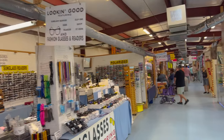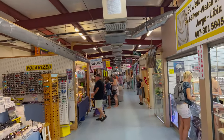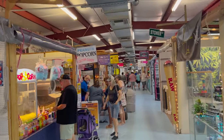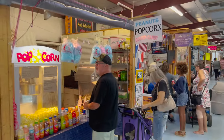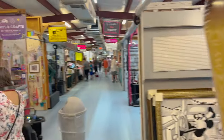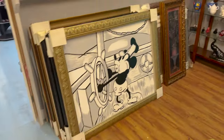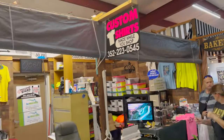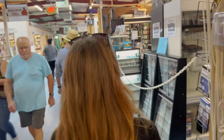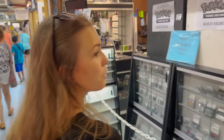Some sunglasses. Peanuts, popcorn, cotton candy. Definitely smells like a circus or carnival or something right there. Oh, look at the Steamboat Willie painting. Custom shirts. This area does, though, feel really nice. Do you agree? Oh, yeah, I could walk down in here.